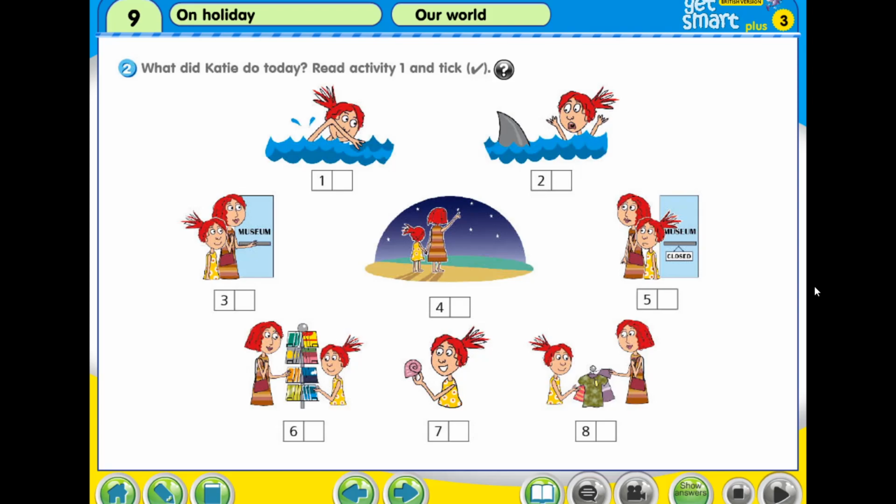Okay, students, now we proceed to page 89 in your student's book. Student's book, page 89, activity 2. It says here, what did Kathy do today? Read activity 1 and tick. So there is picture 1, 2, 3 until picture number 8.